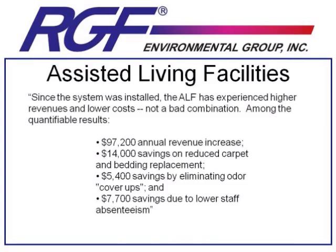They were also able to save $14,000 by not needing to replace carpet and bedding quite as often to combat the odors. And perhaps what I think is the most striking savings on here was $5,400 saved by eliminating odor cover-ups that they were purchasing.